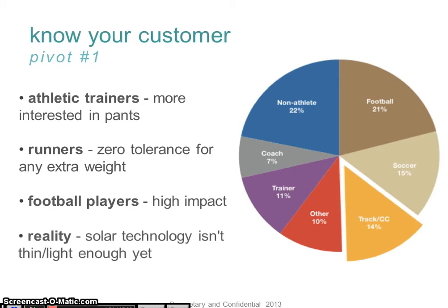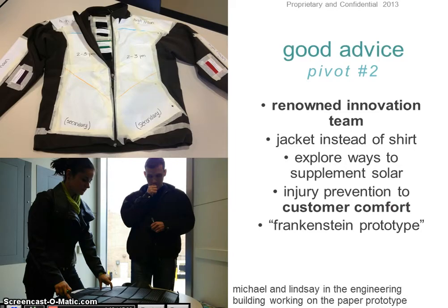However, this was not a sign of failure. It was a sign that we needed to change. So back to the drawing board we went. We took our idea to a renowned innovation team at Forcia. They suggested a winter jacket instead of a shirt so we could slim down something that was already bulky. This changed our value proposition from injury prevention to consumer comfort in winter conditions. They also encouraged us to get our hands dirty and experiment. This inspired our first Frankenstein prototype, as seen in the first picture above.